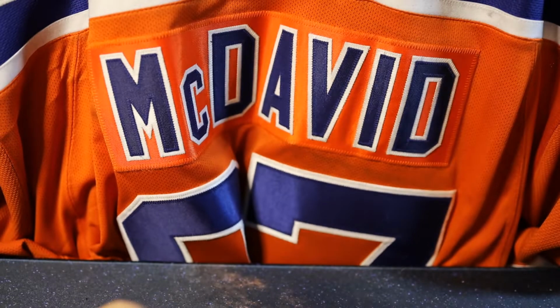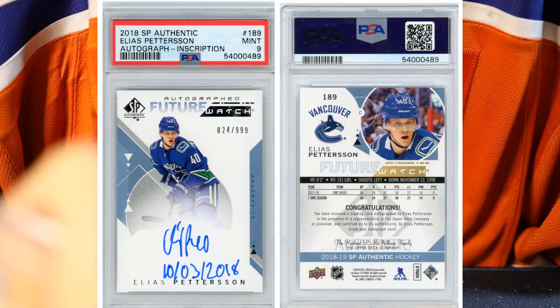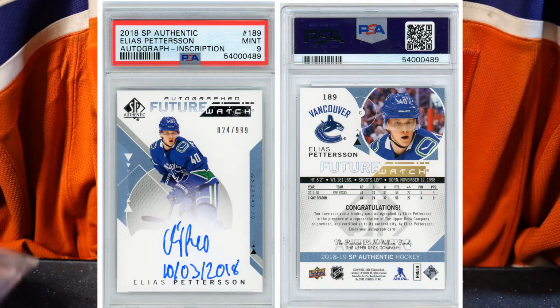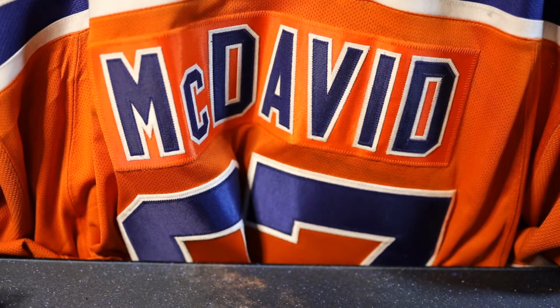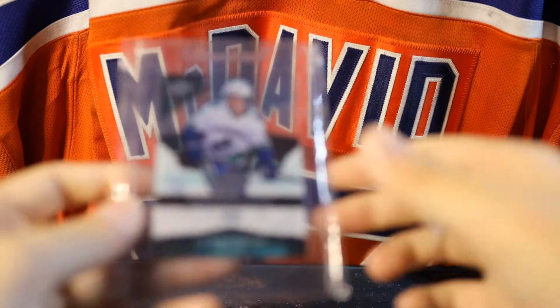My favorite card is the inscribed version of that I pulled, so I don't even really care about the 10 that much. I'm happy just to have the inscribed one. But yeah, it would be cool to get a 10, I guess. But it's not like a card I'm hugely trying to go after.